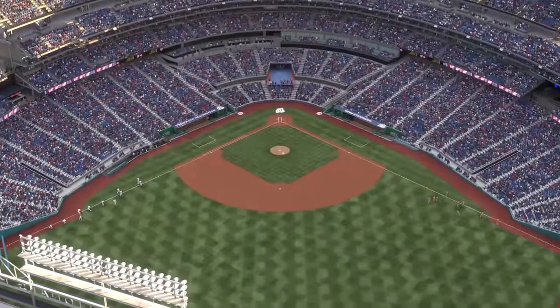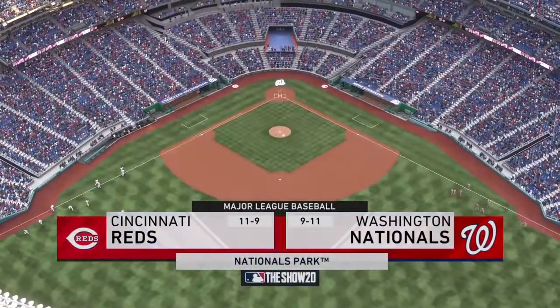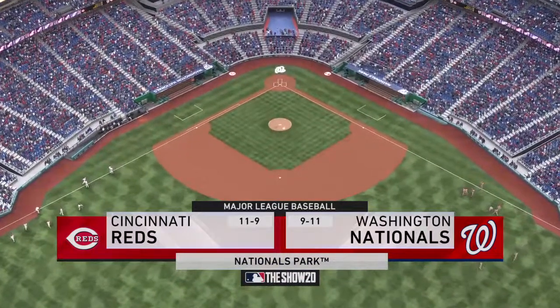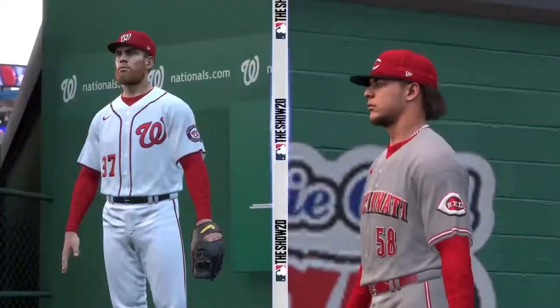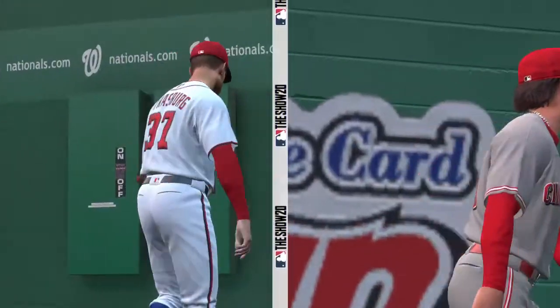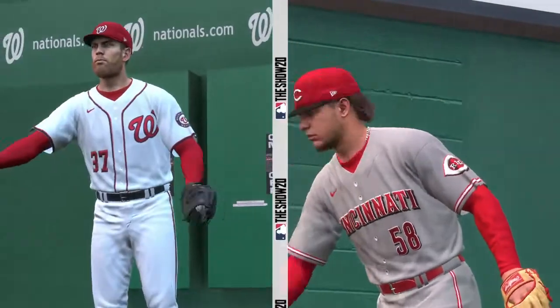We are under the lights as the show gets you ready for another edition of Major League Baseball. Tonight we've got a good matchup in store between the Cincinnati Reds and the Washington Nationals. Marquee hurlers are on tap in this one, and it's coming your way next.